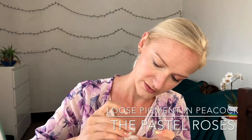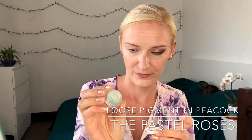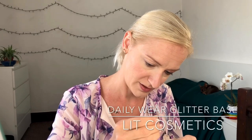There's the eyeliner done. And now we're gonna take this beautiful, gorgeous, amazing shade from Pastel Roses. It's got a tiny little sifter as well. So I'll get some out and get my Diddy brush, which I got from Lit Cosmetics in my order. And I'm gonna take the Lit Daily Wear adhesive. And I'll dip in a tiny bit.